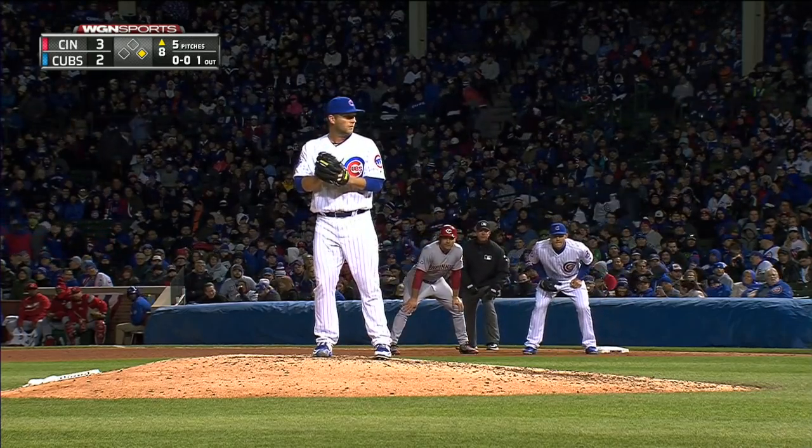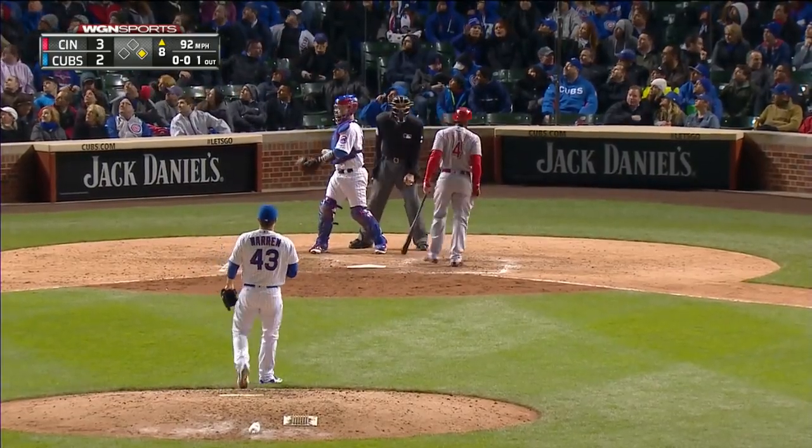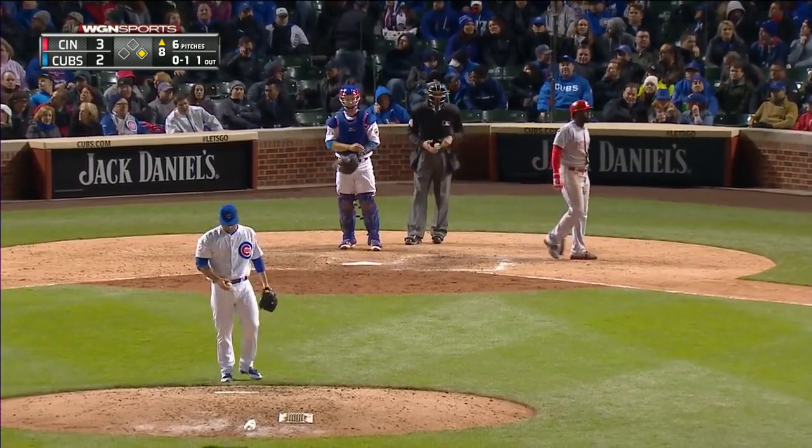Phillips drove in a run with a first inning ground out, scored a run after a 4th inning single. He pokes one foul off to the right out of play.